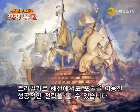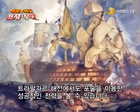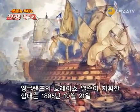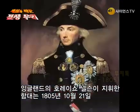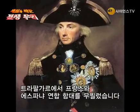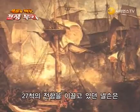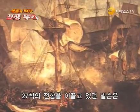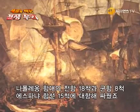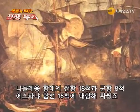The Battle of Trafalgar was another example of effective tactics and use of cannon. On the 21st of October 1850, the British fleet under the command of Horatio Nelson engaged the combined French and Spanish fleets off the coast of Trafalgar, Spain. Nelson's fleet consisted of 27 ships of the line against Napoleon's 18 ships of the line and 8 other warships, plus the Spanish fleet of 15.